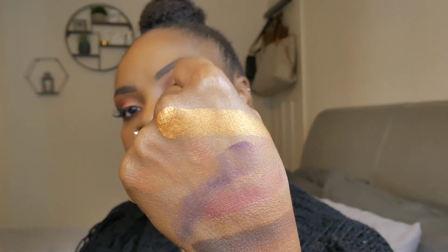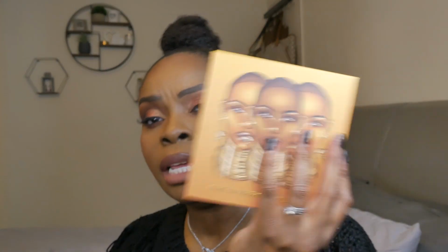It's a gorgeous palette, really nice. I think if you're starting out with Juvia's Place and you really love neutral tones, I think a good place to start is the Warrior palette. But there's actually one other one that I think is a good place to start. But this is, if you're my skin tone and you like these kind of earthy golds, a really good place to start.